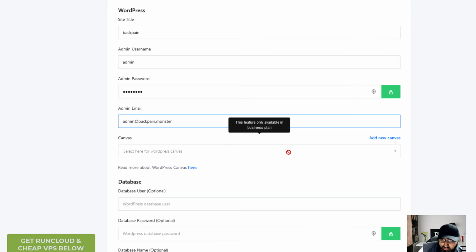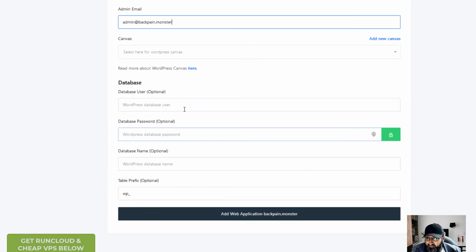As I was saying before, with the business plan, you get to choose a canvas. So you can preset a certain canvas for a business site, for a portfolio site, and so on, and then automatically install all of those. Have the WordPress set up exactly like that. But it's not a big deal. The database, I think it automatically sets it up. So yes, you don't need to worry about that.